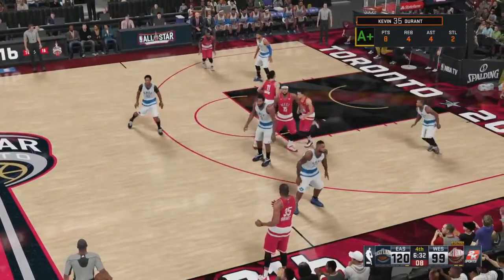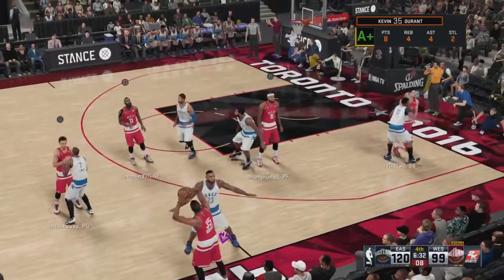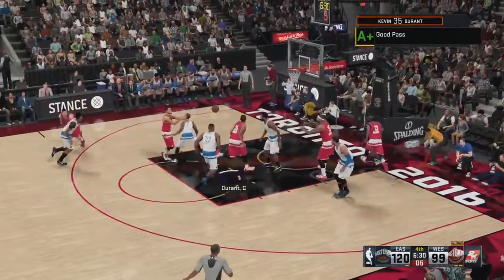Thompson, he's checked in for Russell Westbrook. And then for the East All-Stars, George is checked in for Wade. DeRozan comes in for Butler. And it's Lowry in for John Wall.